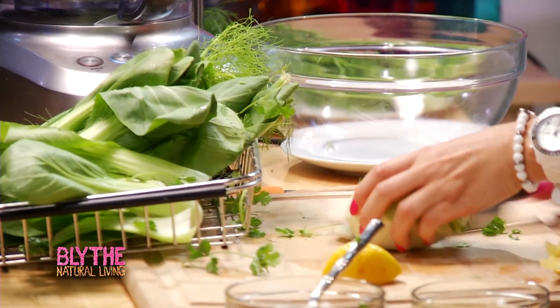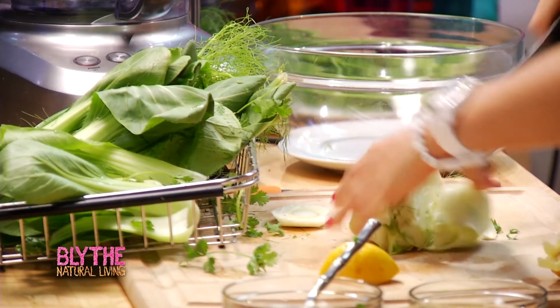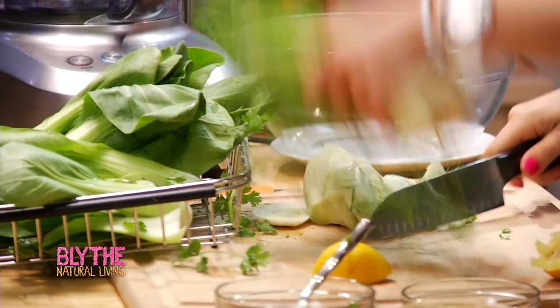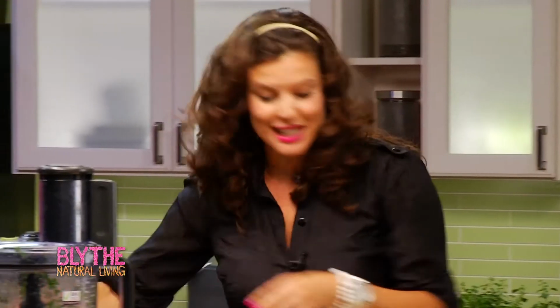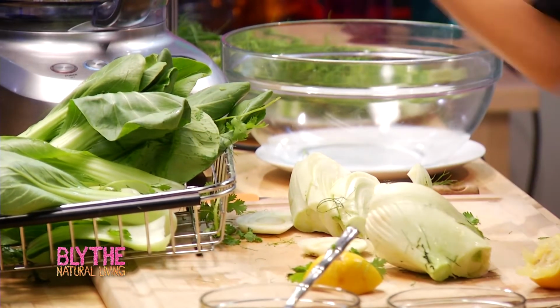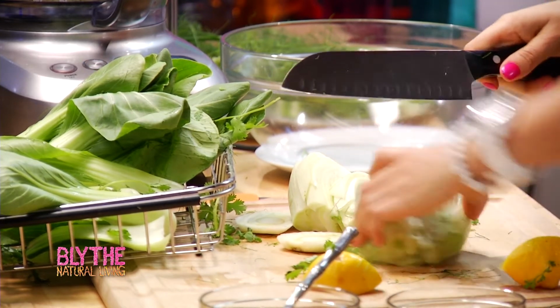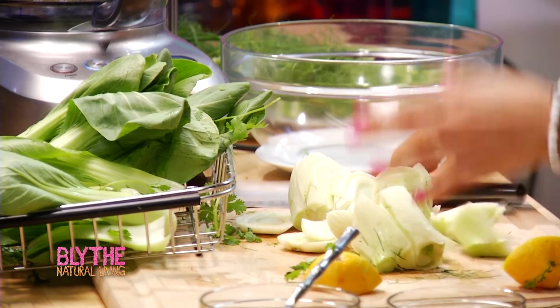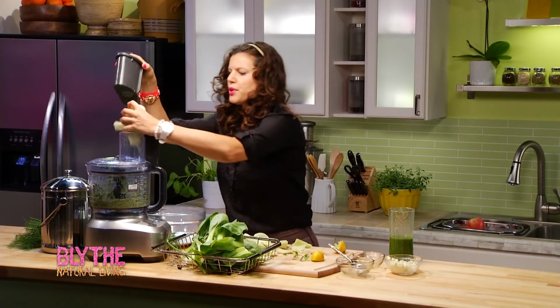I cut this off and I just make this a little smaller chunks to put through the food processor. I'll cut these off. I also eat fennel grass just like this, by the way, just like celery. It's really good. Keeps the mouth really clean too, which is nice. So we just cut off the end and then we make it a little smaller to put through the food processor. I love the shape of fennel too, it makes beautiful shapes. So we just take this off, put these in there.